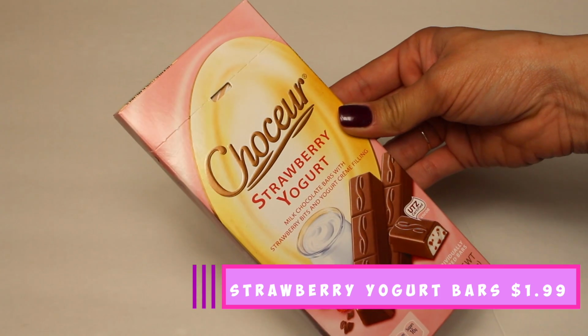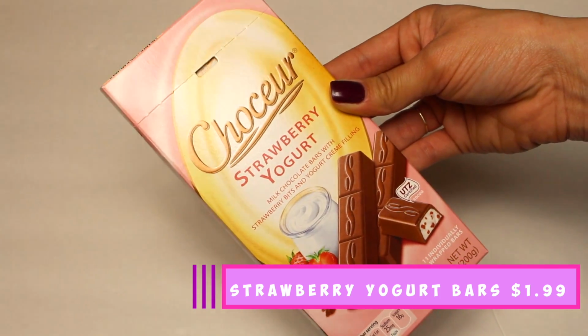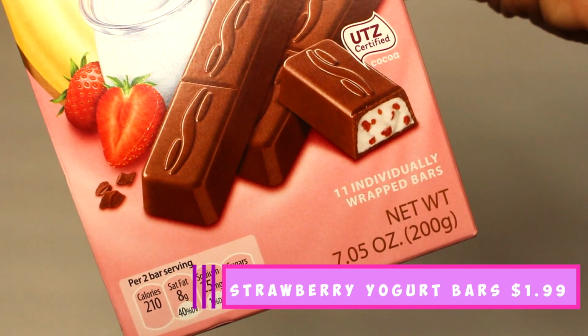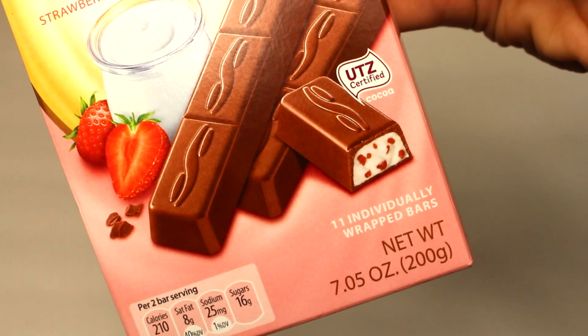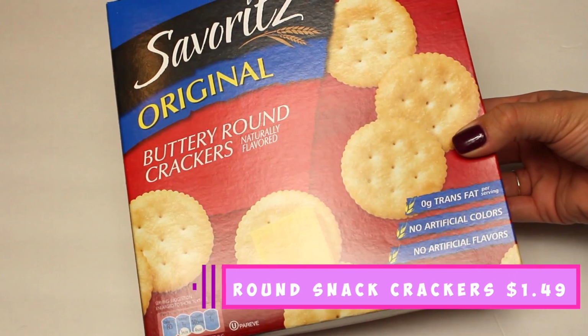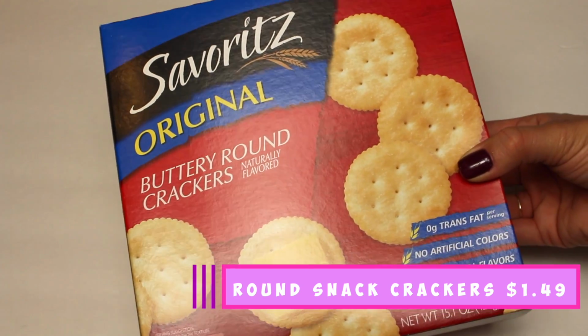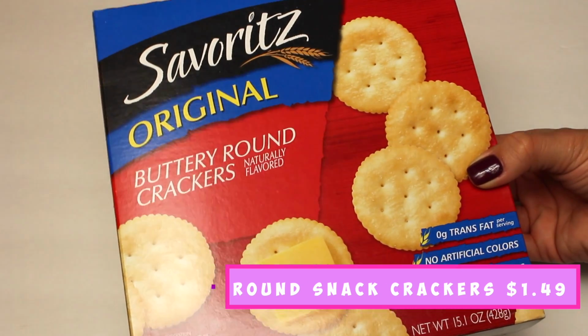Strawberry yogurt chocolate bars. These were really good. They come individually wrapped, so if you're trying not to eat the entire package like I did with my chocolate and almonds, this might be helpful because you can take 1 or 2 with you. Buttery round crackers. These were pretty comparable to Ritz crackers. I would definitely get them for a party or something. They were good.